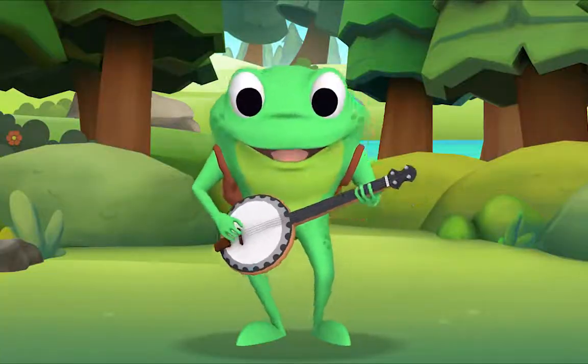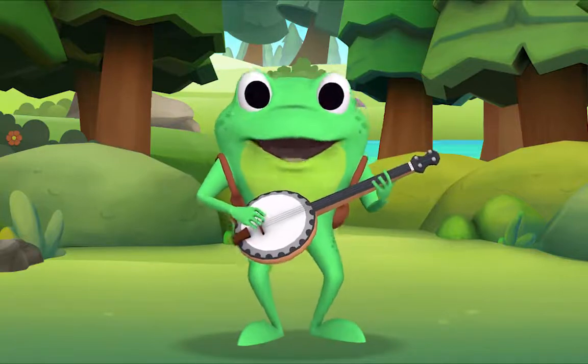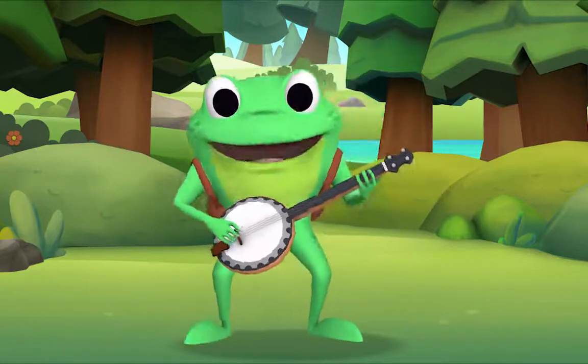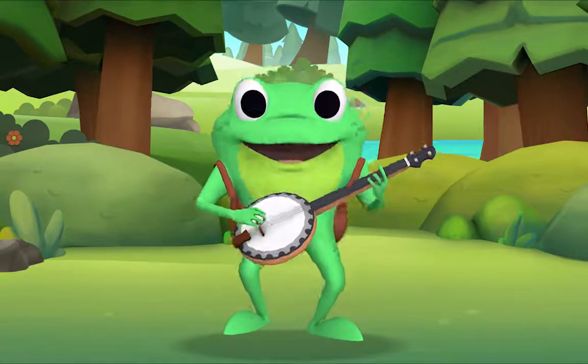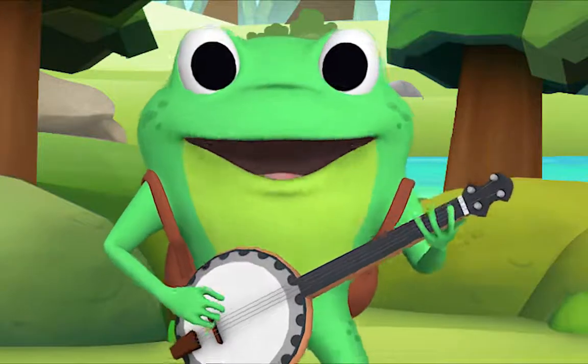Okay! The wheels on the bus go round and round, round and round, round and round. The wheels on the bus go round and round, all through the town. Now sing along with me.